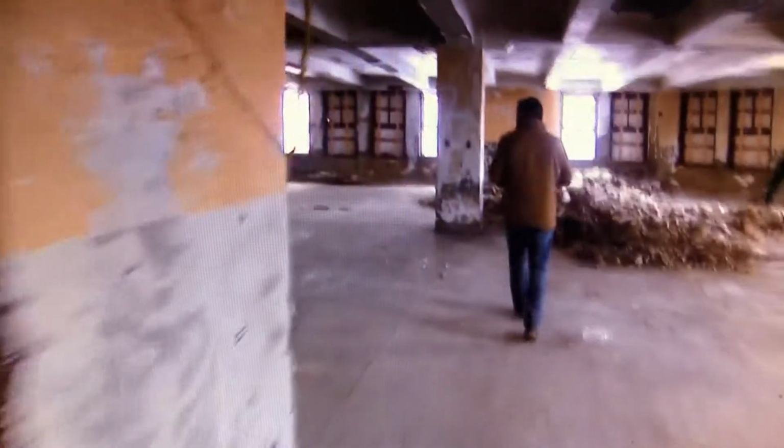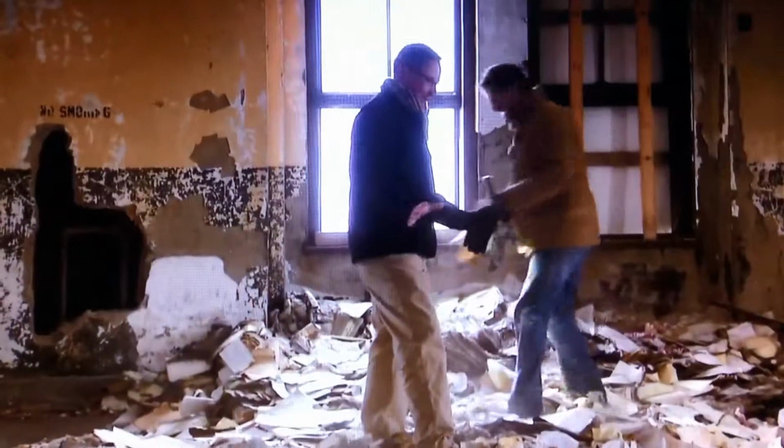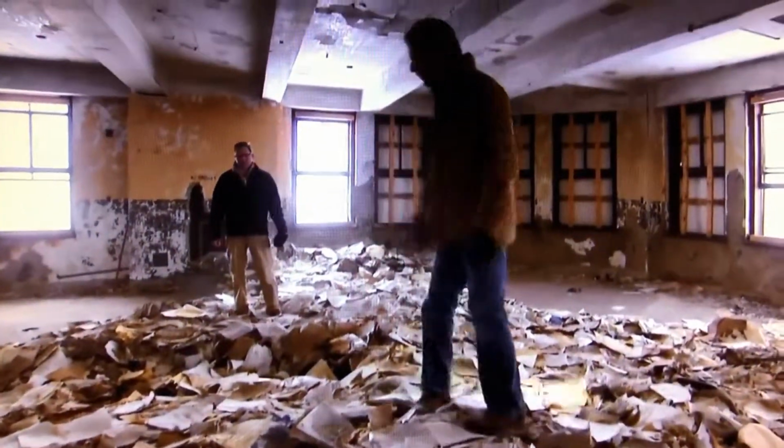Wow. That's a statement in itself, isn't it? All the old paperwork just piled up. When the building was shuttered, all the filing cabinets were dumped and thrown out the windows to be hauled away as scrap. A whole era of America, all piled up on the floor, rotting away. But there's more here than old stories and wreckage. We're heading up to the top of the tower to get a vantage point on its possible future.